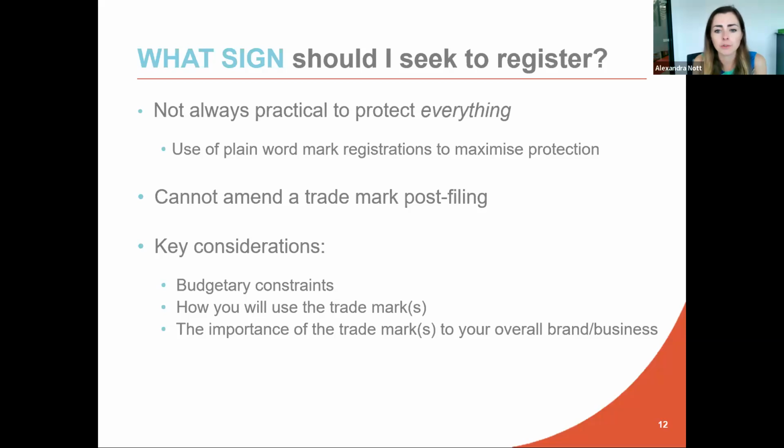Obviously, it can be quite impractical to register each and every iteration of your trademark, and often it's not necessary to do so. And so you need to consider which signs and which versions of those signs should be the subject of register protection. Often, a plain word mark can be used to register a brand name, which then provides you with protection regardless of the colours or fonts used in practice. It's also important to note that it's not possible to change or amend a trademark once it's been filed. And so these are things that do need to be thought about at an early stage.